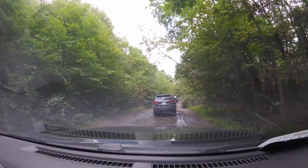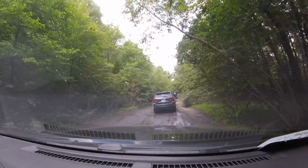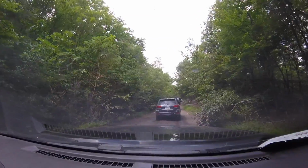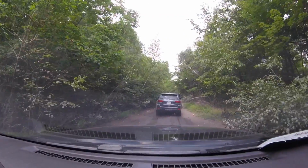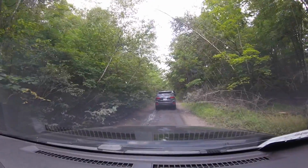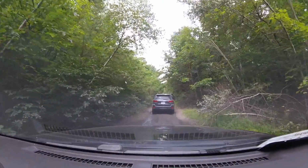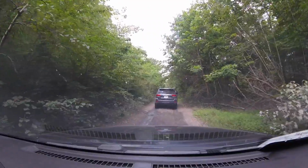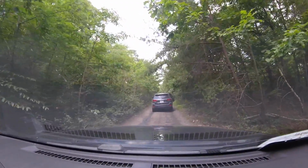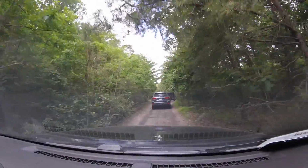We've seen it with the downhill descents. Let the vehicle do the work. Concentrate on the steering, feet off the pedals. Allow the vehicle to crawl up and over the obstacles. So don't fight the vehicle. It will fatigue you and probably fatigue the vehicle as well.